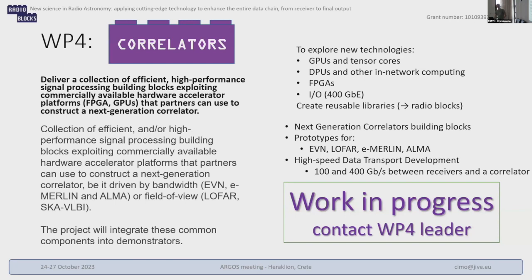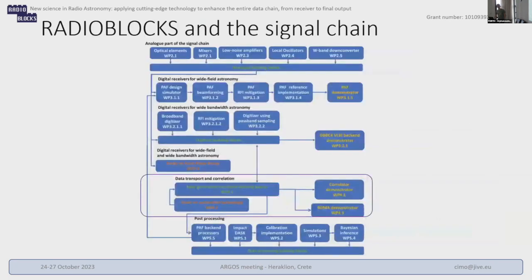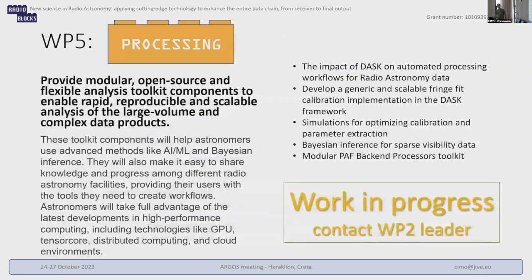There was recently a meeting of this work package that defined the landscape, and a report about that can be found on our website. We are in this part of the data chain, the signal chain: data transport and correlations. We want very high-speed data transfer, and effective, high-performance correlation. And now we go to how to process this data.